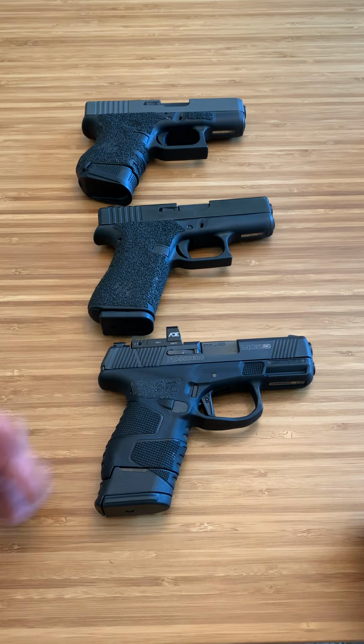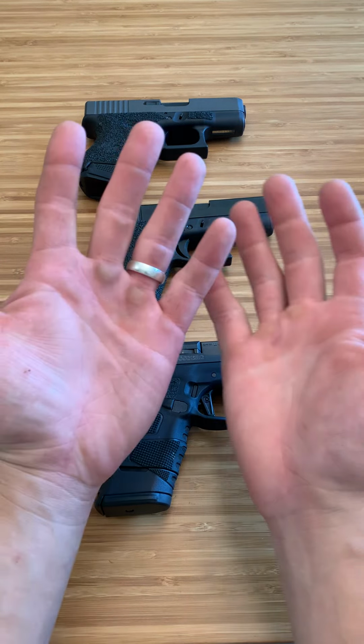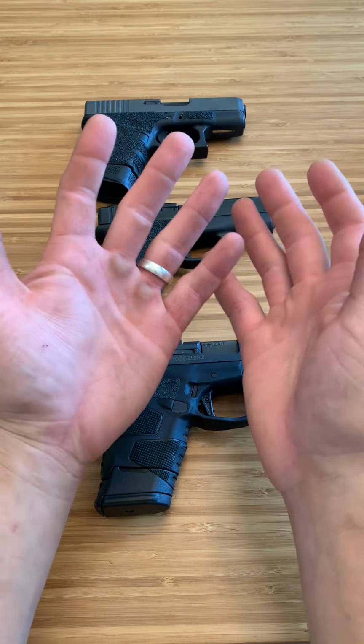What's up, guys? Spin Firearms here, and since I already know some people are going to make some comments about it, my hands are dirty. It is what it is. I've already tried washing them twice.